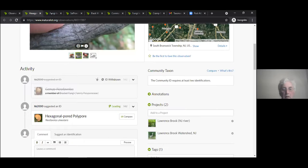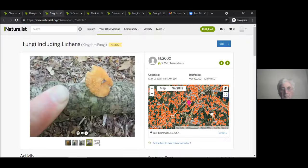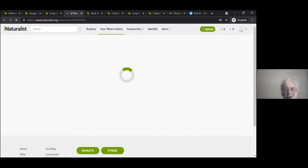Okay, next one. No, not this one. This one. It's also a very small mushroom, like the size of a quarter, maybe. Maybe smaller. Okay, what's going on here?